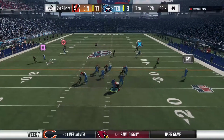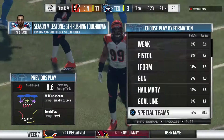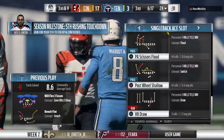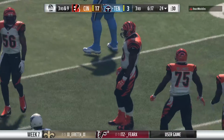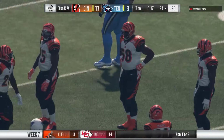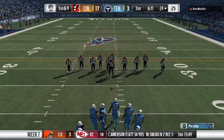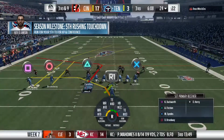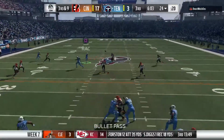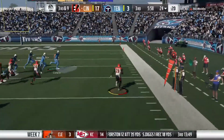Now Mariota. And he'll be taken down by the Bengal pressure. Jordan Willis. He's the one that got to him. He takes him down for a loss of 9. And a nickel look here for the Bengals as they try to defend this on third. Off play action to Henry. Here's Mariota. And he's going to be intercepted a third time. Picked off near the 44.